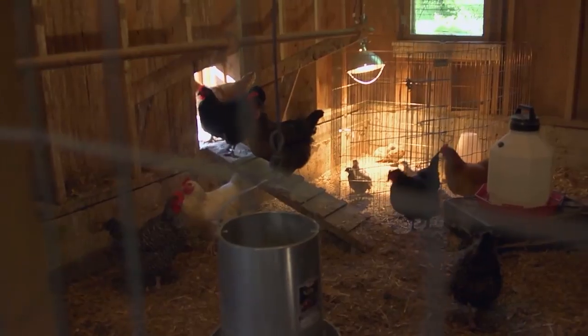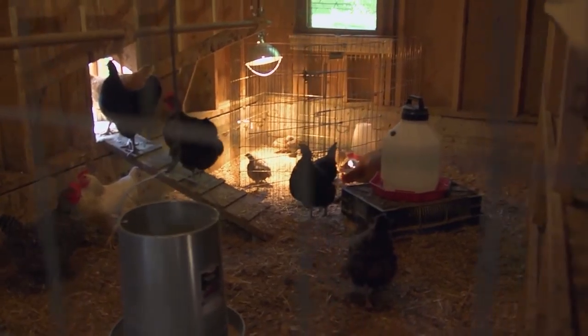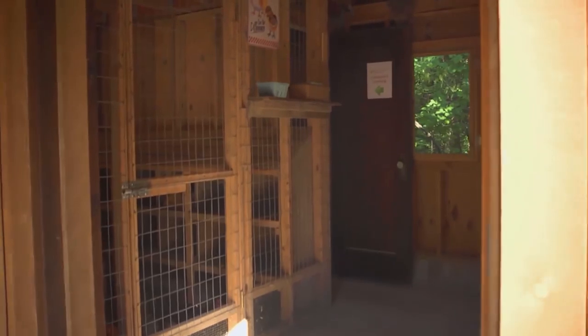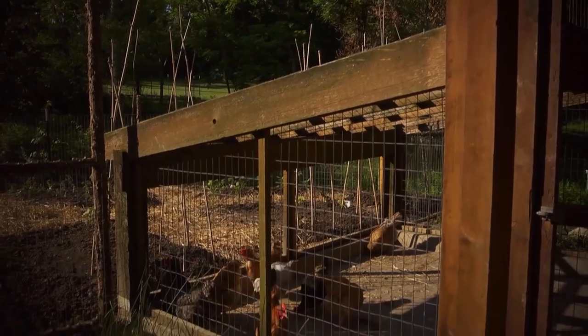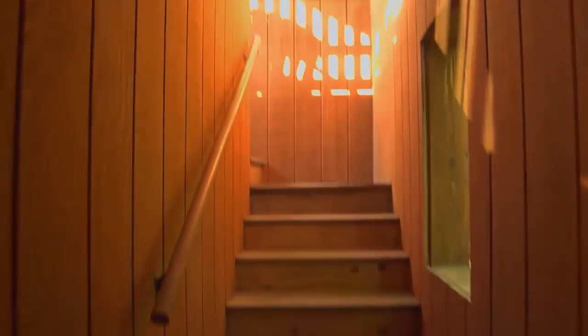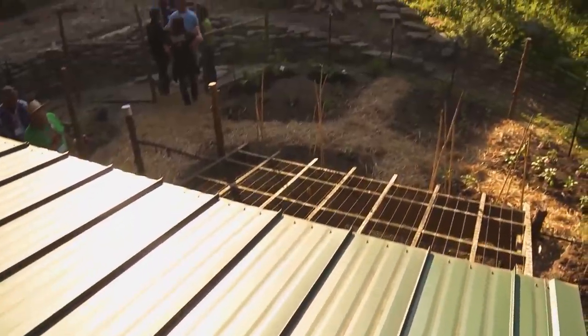You know, what I like also about the way you've arranged this is you've got this internal area where they can be protected from winter and from predators. It's totally predator-proof. And then you've got this run outside for them that's also predator-proof. Yes. It's just a wonderful design. And I love the fact that you've got a staircase and you can go up and you have a tower that you can look down on your poultry pen and your entire garden. Yeah.